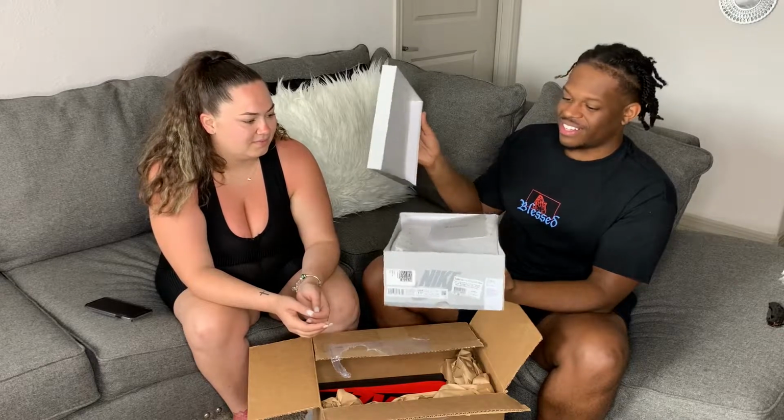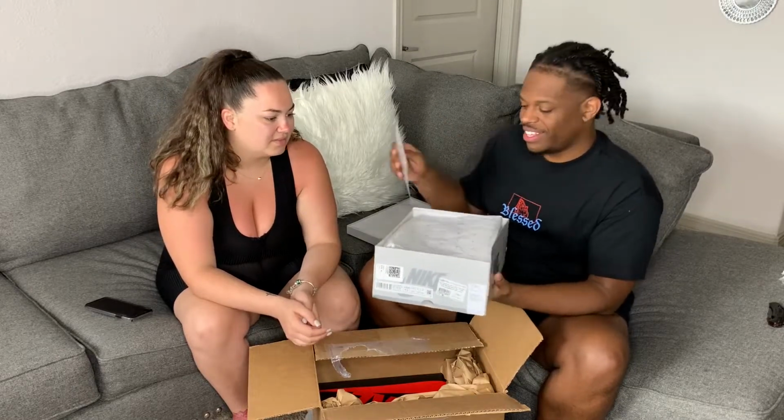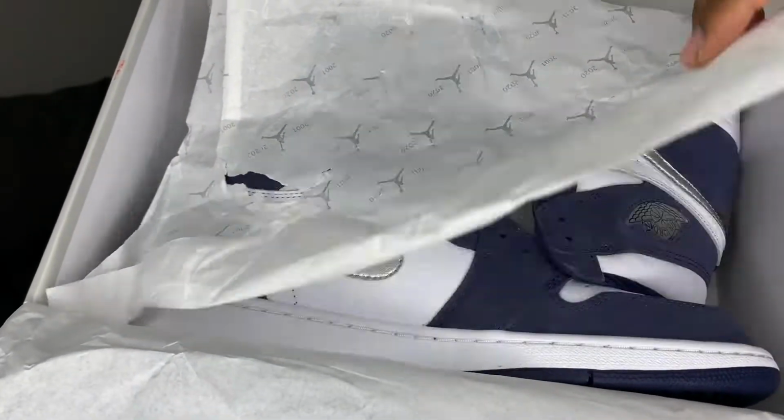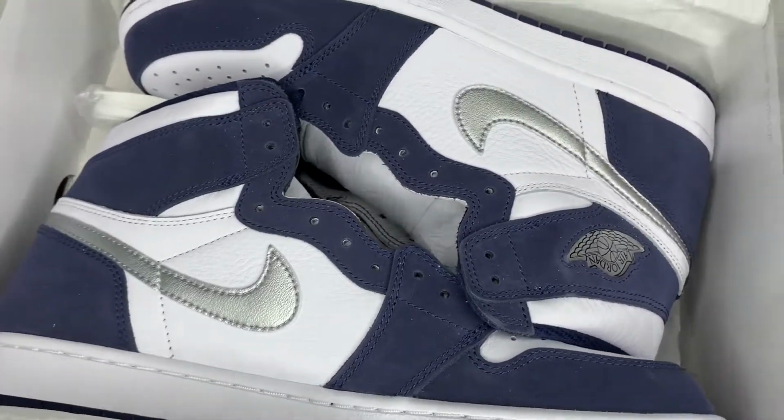Sheesh. But as you can already see from the box, these came out earlier this year. These are the Midnight Navy Code Japan Jordan 1s. Here's the paper. And then, boom, there they go right there.